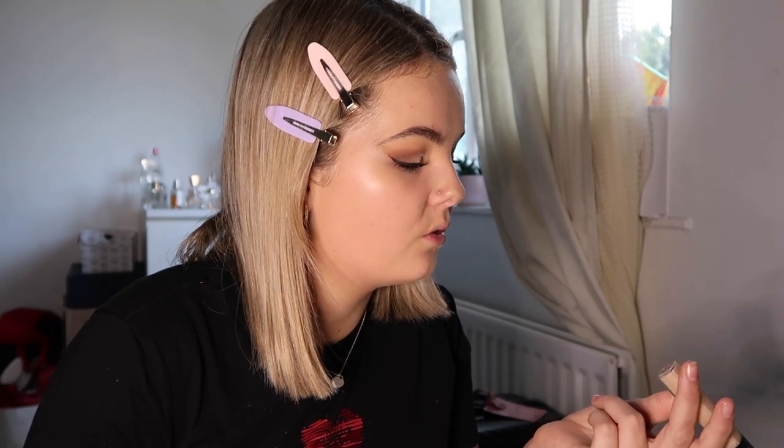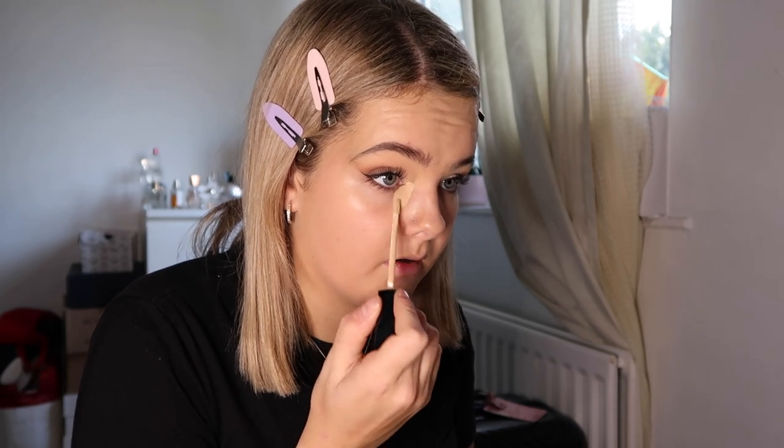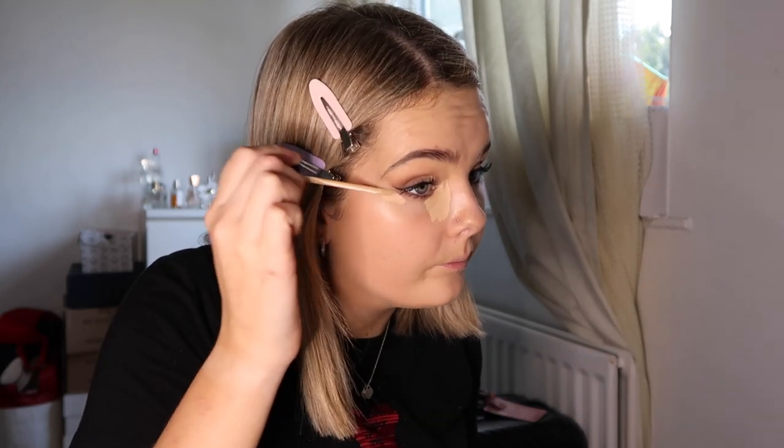The concealer I've been loving is the Chanel Le Correcteur de Chanel. I wish I could say that in a proper accent, but I really, really like this concealer. It's the perfect kind of yellow undertone that I like underneath my eyes and to highlight. I don't really like pink tones on my skin. I prefer a yellow tone over any kind of other undertone.